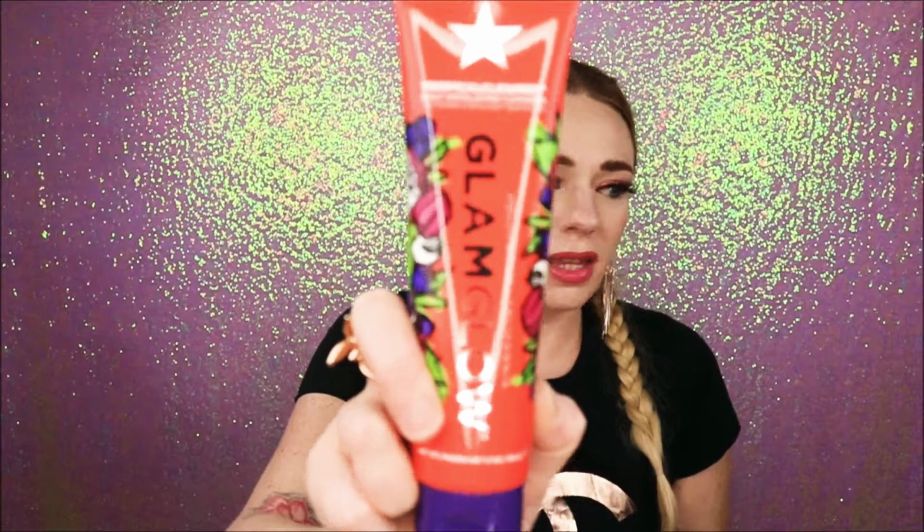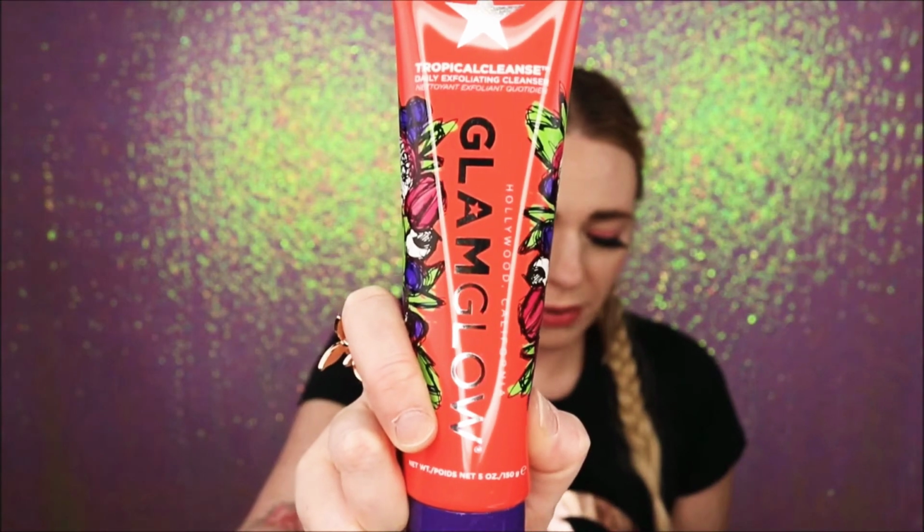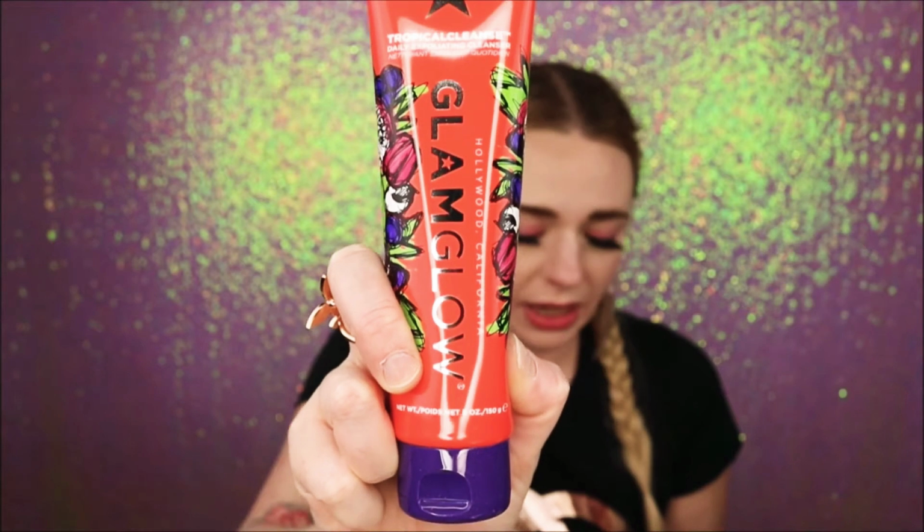And the last product is, ooh, this Glam Glow Tropical Cleanse Daily Exfoliating Cleanser. So this is 5 ounces and it retails for $34. I actually remember seeing this on the Sephora website when it first came out and remember wanting to try it. But I get so many cleansers in my boxes and I already have so many, so I ended up not getting it, but I'm super excited that I got it and get to try it.